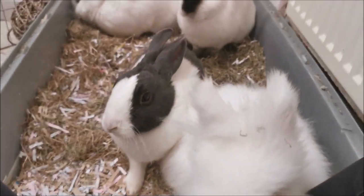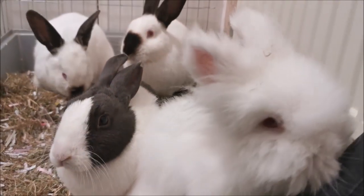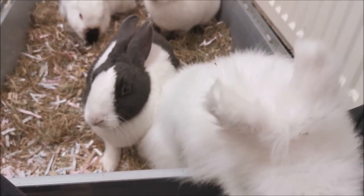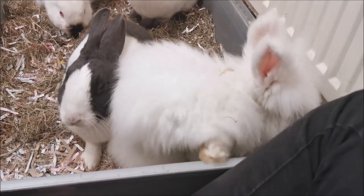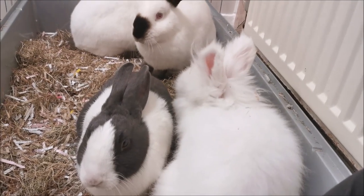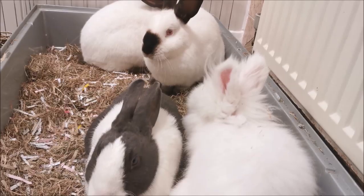But yeah, as you can see, the boys are next to each other. They're no longer avoiding each other or anything like that. They're very happy to sit together. They wash each other, they snuggle up, it's lovely. It's like a miracle because honestly they used to fight like, oh, monsters.